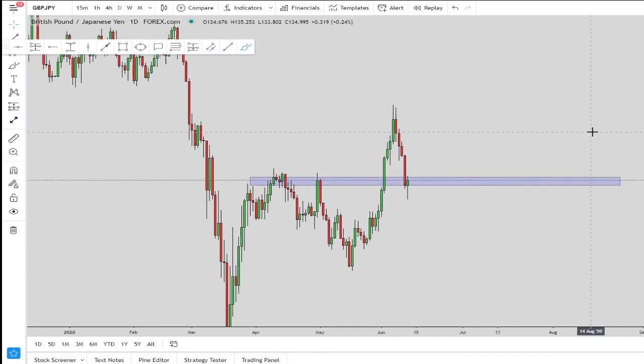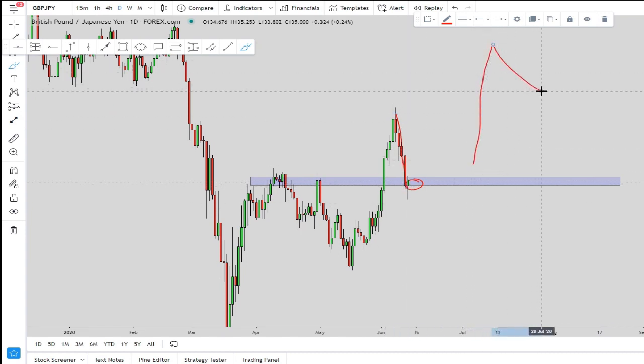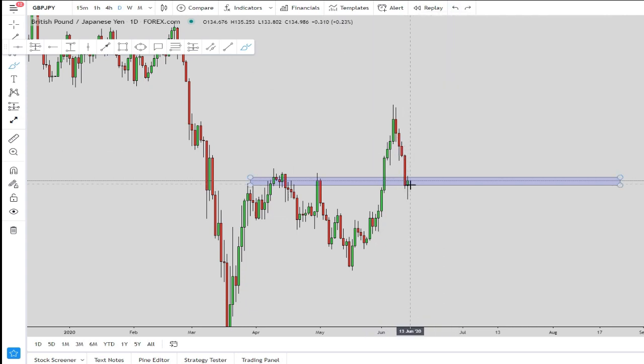We go down to the daily, and what we can notice on the daily is that a rejection has already started. However, this retracement was a little bit too strong. If you want to see an impulse, the correction should be slower than the impulse, while in this case the correction is more or less the same strength as the impulse. So seeing the market creating a higher high is not something that we will probably see.